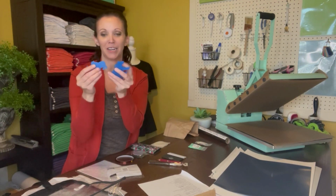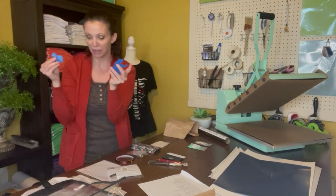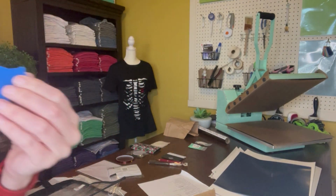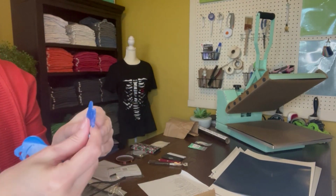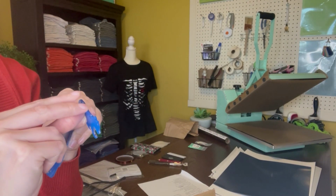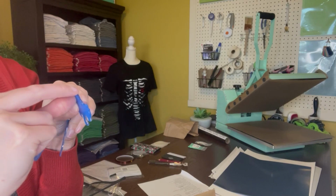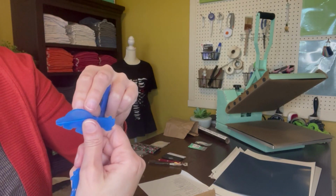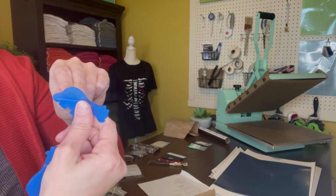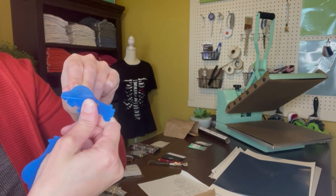And then this one I'm really excited about, a cute mama bear and her two baby bears acrylic blanks. So they're not blue, they're going to be the color of acrylic. You would just peel this off. Let me show you here. When you actually go to use them, you just peel this backing off like that. So they look like they're blue, but they're not blue. It's just the color of the protectant that's on them.